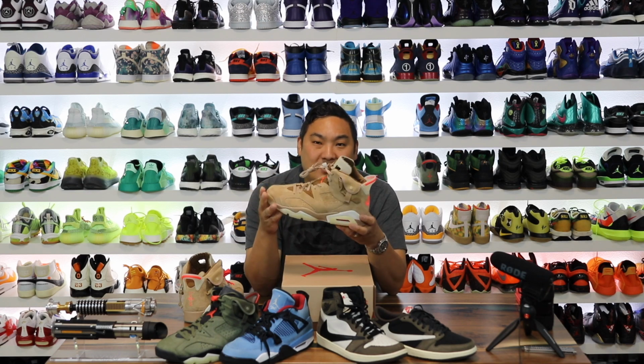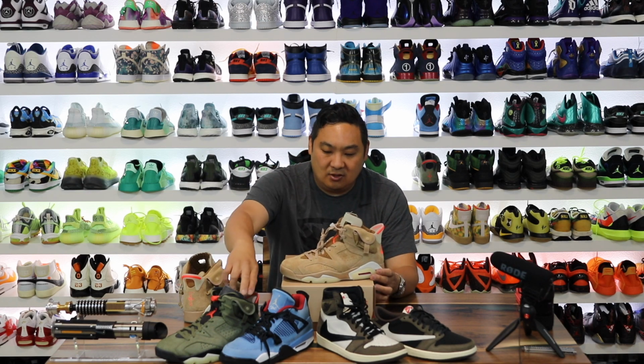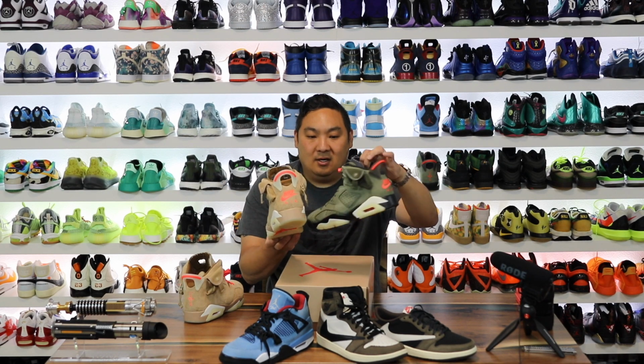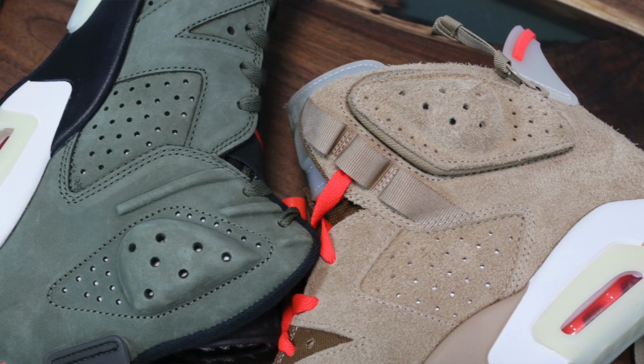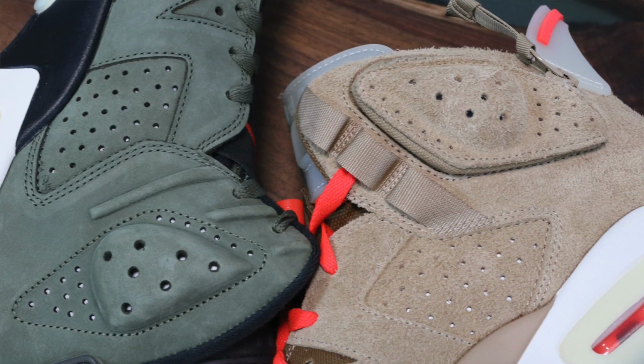So here's a look at the Travis Scott Air Jordan 6 in the khaki colorway. This is a second version of the Air Jordan 6. As you can see, the first version right here was done in the greenish color. Now we have the khaki color with those infrared accents. Anyway, let's go ahead and get into this video.